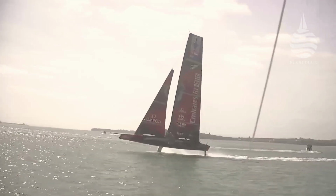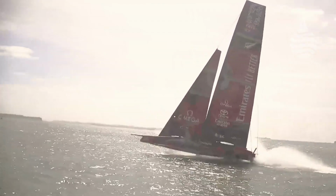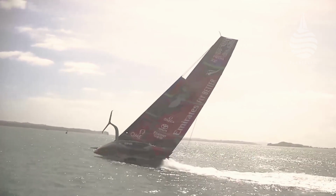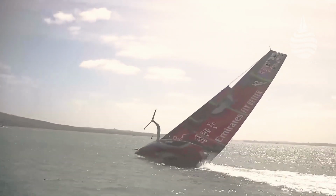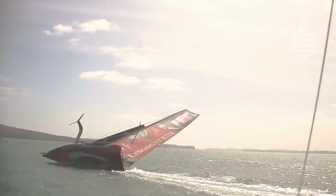I like speculation. And final question: we've seen the Kiwis capsize in Hauraki Gulf during testing. Has your team capsized yet? No, not yet. And well, I hope we can avoid it. But let's say it will happen one day for sure. In my opinion, all the teams will capsize sooner or later.